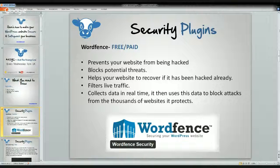There is the paid option with WordFence, which takes the basic features to the next level with a lot more live monitoring and so on. But we would definitely recommend, if you haven't got any security, just to start with the WordFence plugin, which is free to use. And like anything with WordPress and websites, before you install new plugins, make sure that you back up your website and database. So if anything does happen, you have a backup ready to go.